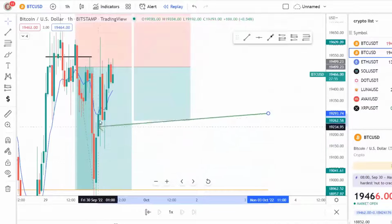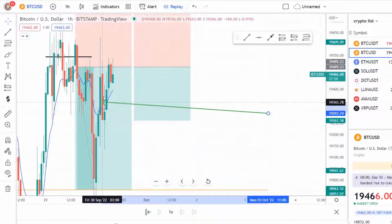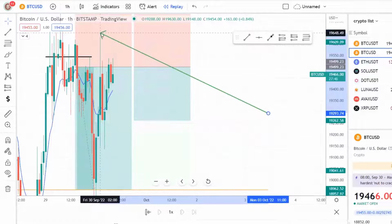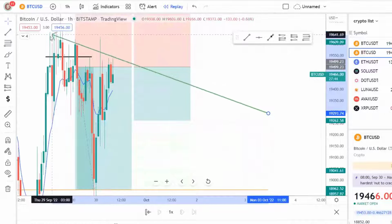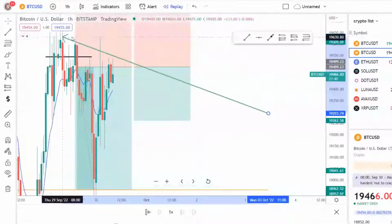But I already know that the market is trying to push up. Why? We've got a massive bullish movement that's come up here. We're obviously searching and have come straight back into this area. That's very unusual to come all the way back to where we started.